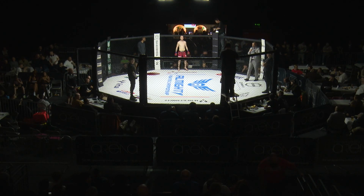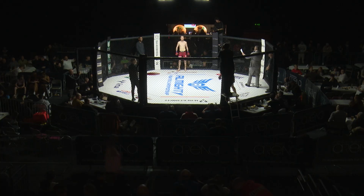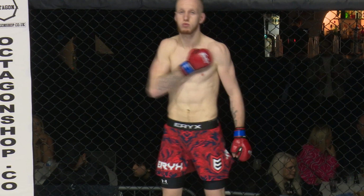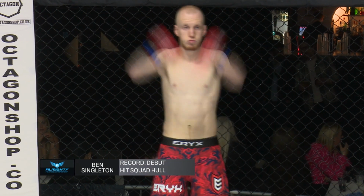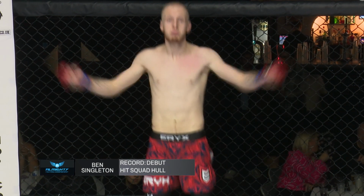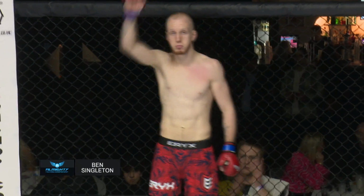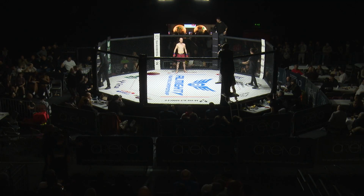Gentlemen, now for the official introduction. The fighter fighting out of the red corner, weighed in at 66.1kg, he's 27, stands 5'10". He fights out of Cuba Gym and hails from Leicester, Bogdan Gavril. And his opponent, fighting out of the blue corner, weighed in at 66kg, he's 21, stands 6'0". He fights out of Hit Squad Hull and hails from Hull, Ben the Ghoul Singleton. Your referee, Mr. Simon Studnitsky.